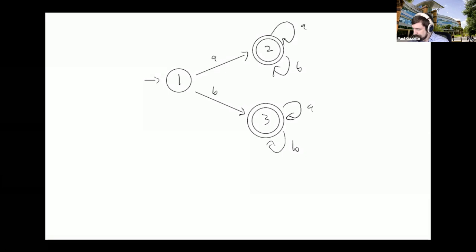Okay, let's make a transition table out of this thing. So remember, a transition table has every single possible state on a row, and every single possible character that can be in the input on columns.